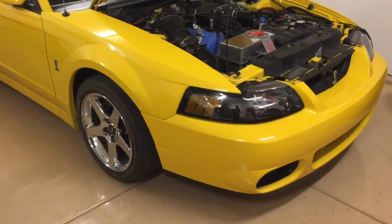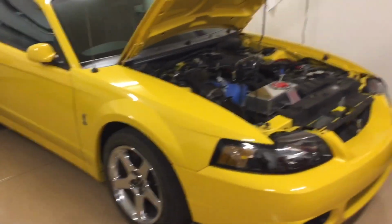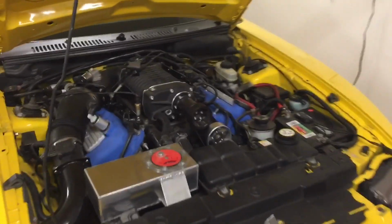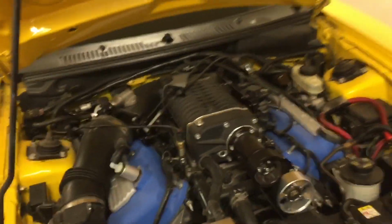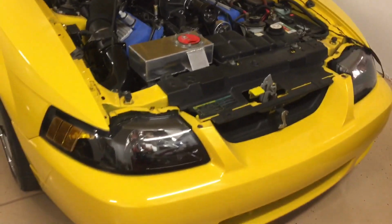Ooh, that's a loud burst. So anyway, that's where we are with the Terminator. And so, as you're going to buy and sell them, it's something to consider. And sometimes, for example, as I've thought about this one, if I ever wanted to go to a newer updated supercharger, I could still get $2,500 out of that one. So it's nice to have some aftermarket parts on it that you can switch around.